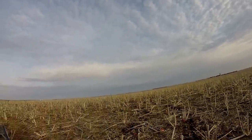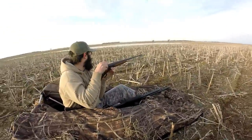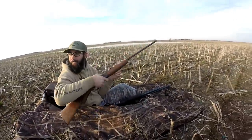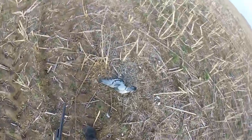Single. Smash him. Nice shot with the 410 yet again. Dude, that 410's perfect at 15 yards. This range is beautiful. Yeah, it's perfect for it. It's just eating them up. You're gonna run out of shells. Oh, need some help, bud?